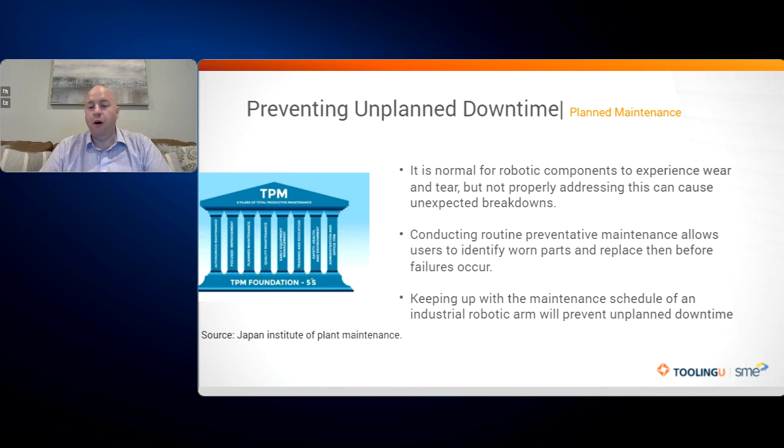It's normal for robotic components to experience wear and tear, but when not properly addressed, this can cause unexpected breakdowns. Of course, those are things that we want to get ahead of. If you're planning to put a robot system together, I suggest that you clearly predict where the maintenance breakdowns could come from, and plan the layout of the cell so that maintenance personnel, or even yourself, can get in there to change these components out. As we'll go into, the robot itself is going to perform very well and, if programmed correctly, will last a very long time.